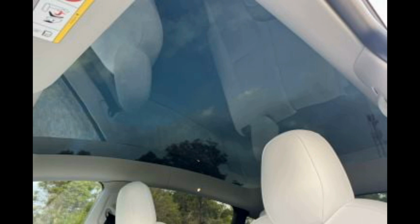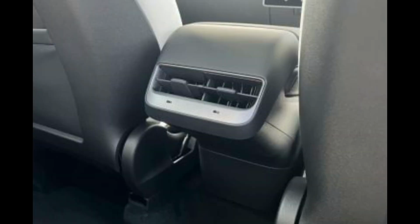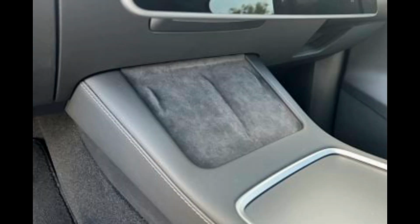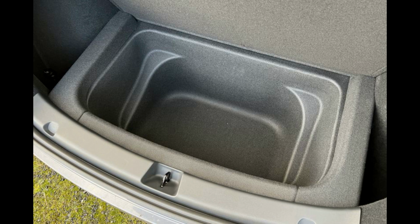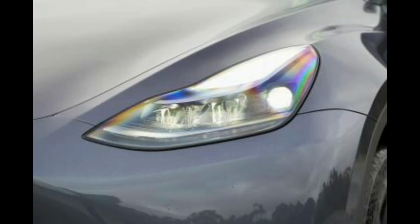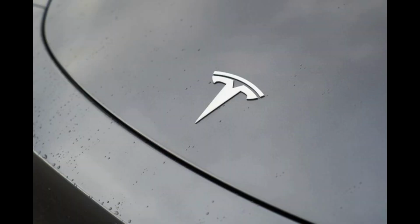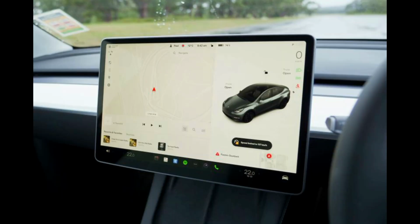Options on both models include full self-driving capability, $10,100: Navigate on autopilot, auto lane change, auto park, summon, traffic light and stop sign recognition. Enhanced autopilot, $5,500: auto lane change, auto park, summon. Black and white interior, $1,500.